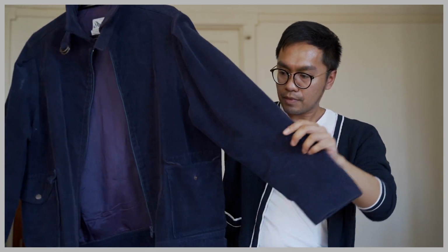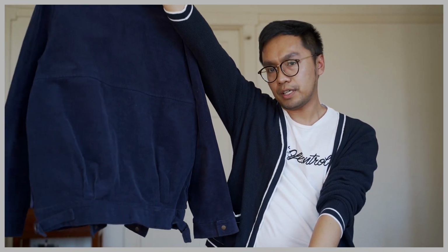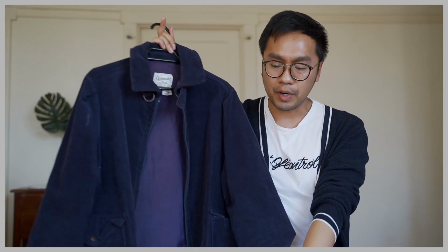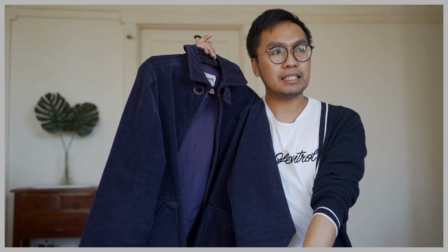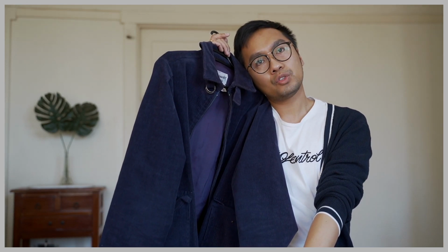So yes, I've worn this maybe a couple of times, and this one was probably the oldest item that I thrifted here. I thrifted this maybe 2 or 3 months ago. But we'll pull through.